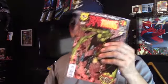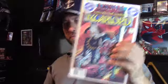Rising Stars. There was some talk about a TV show adaptation or something with this, so that's why I got it. Bat Thing number 1. She Sidelade number 1. Doom Patrol number 1. Warlord number 1. Flash and Star Spangled Kid Secret Origins number 9.